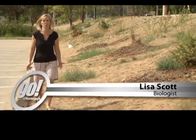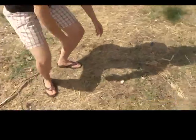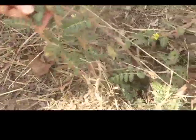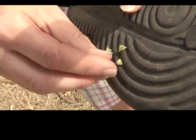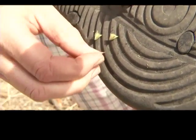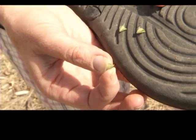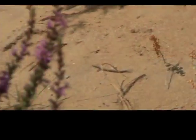When you go to the beach, normal footwear is sandals or flip-flops. But when you're in a sandy location like this, there's a good chance you might encounter Puncture Vine, another one of our invasive plants that we don't want here. So what we've got here on the bottom of my shoe are some of the segments of the seed head. They break apart like the segments of an orange. Yep, and it can poke into a foot or the paw of an animal, or in this case, the bottom of my shoes.